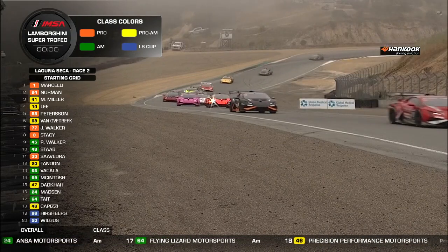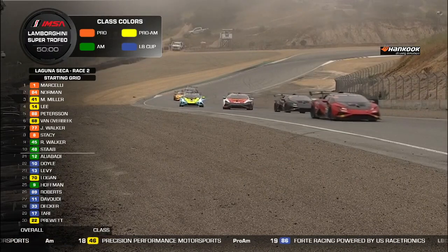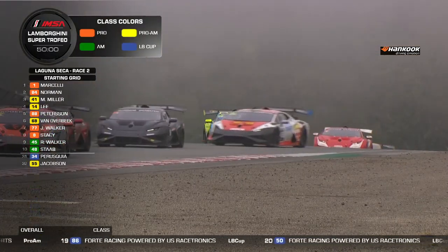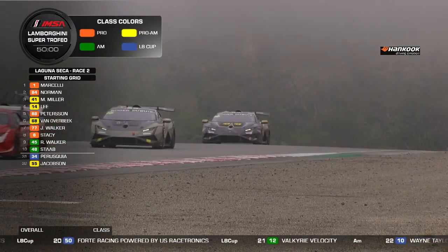In the AM category, 9th overall, Rob Walker did a fine job in qualifying for Precision Performance Motorsports, directly ahead of his teammate in car number 48, that's David Starb. Third place in the AM class on the grid for 47 Motorsports is Lane Vacala in number 66. He will start 13th.